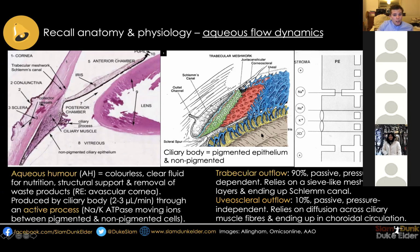That means it essentially goes through venous channels that aren't related to this, and they're usually located around the iris or through fenestrations in other parts of the eye. So 10% goes through this mechanism, which is less common, and most of it goes through the angle drainage mechanism. And this is just a complicated diagram about physiology.